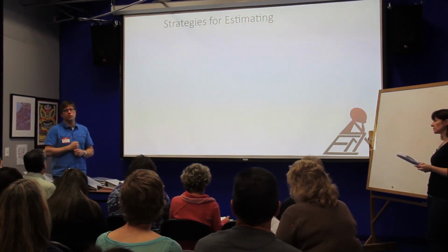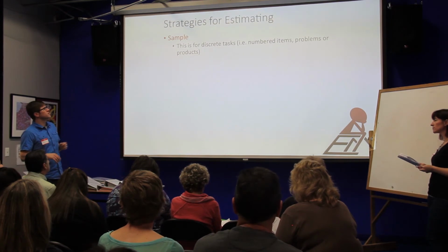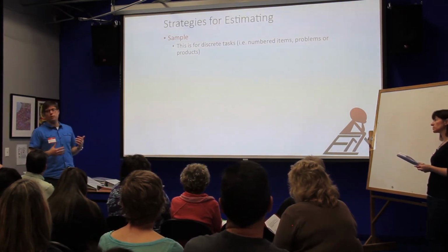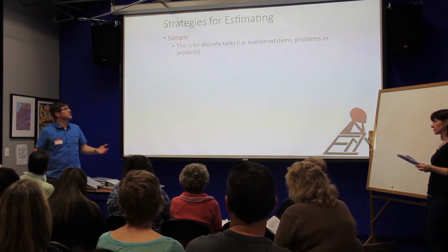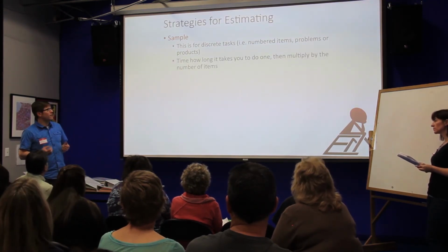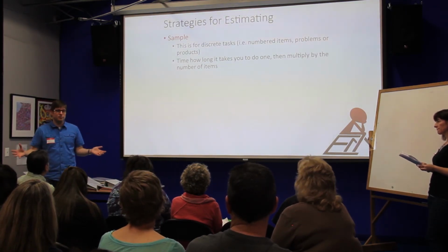This is how I'm teaching them to do estimating, because this is so important for the industry to meet deadlines. These are two sides of the same coin. There's sampling, and this is for discrete tasks like numbered items, problems, or products. Oh, I've got to make 8 bracelets. So I time how long one of them takes me, and then I multiply it by how many bracelets I need to make. That should give me a very rough estimate.